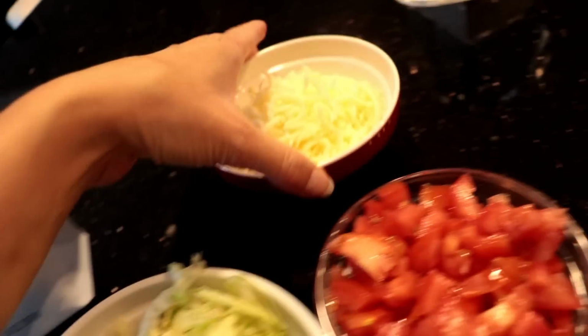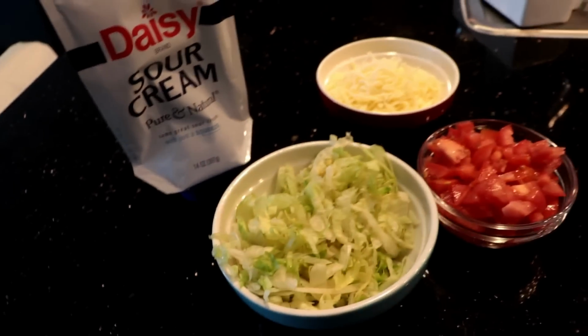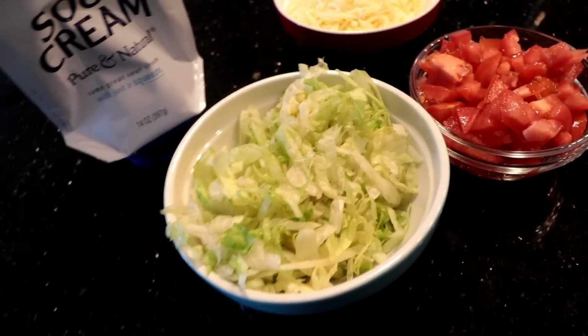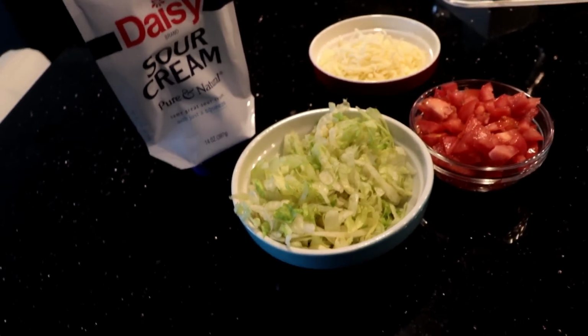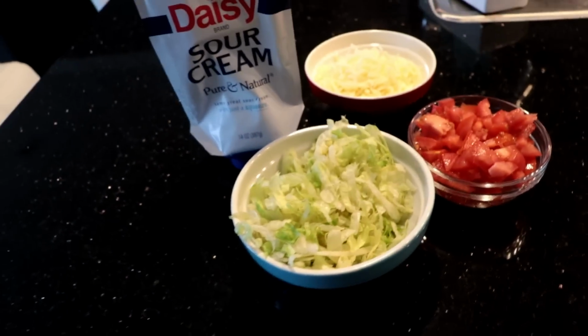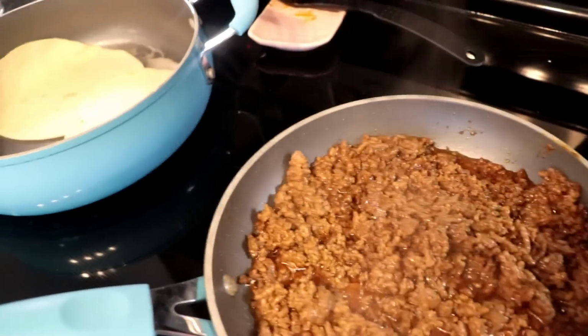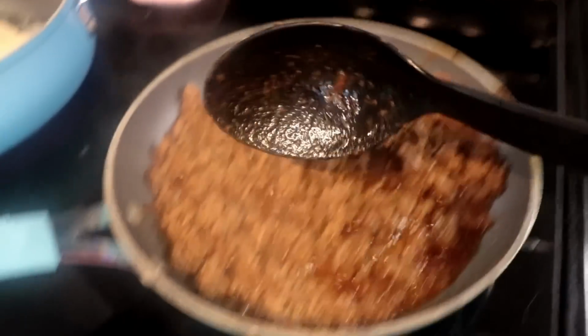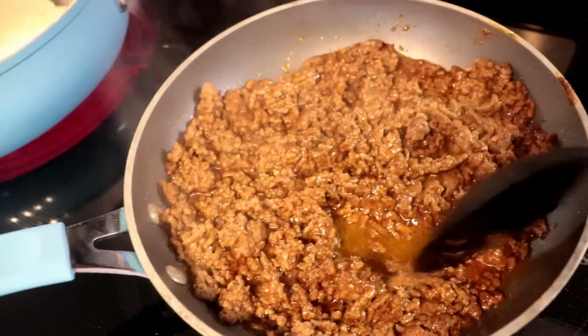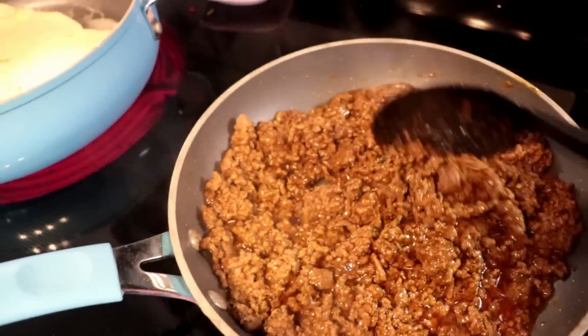All right, so I got all the fixings out here. We've got the shredded lettuce, I diced up the tomatoes, and I put the cheese in this bowl. We just realized though, just when I was about to cook, that we didn't have hot sauce or taco sauce, whatever. So these are gonna be some plain Jane tacos tonight, y'all. Got my meat over here. Pretty sure that it's done. Got a little grease in there. We'll just leave that there for some flavor.